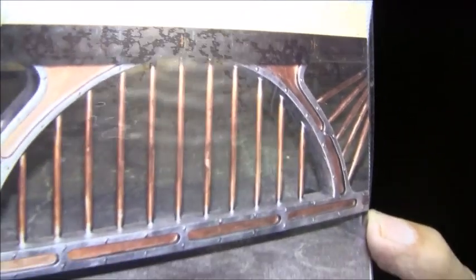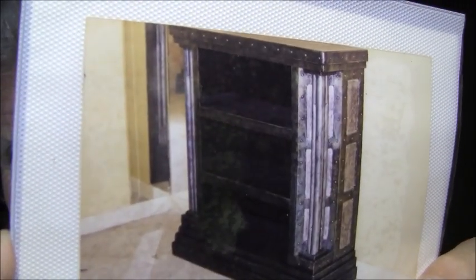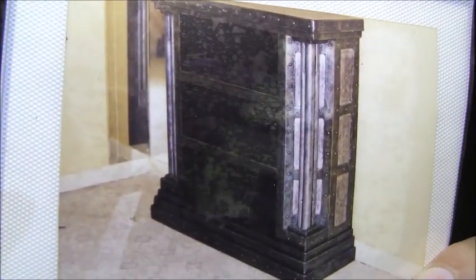See that? And this piece I made, I actually started to call this a Batman furniture because it was dark and everybody said it was gothic. I wasn't aware of making things gothic, but that was a bookshelf.